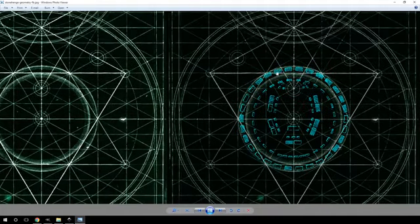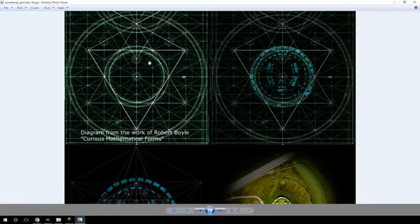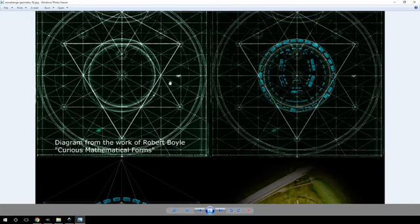The number 30 that you see right here are these stones. They go all the way around, and then you have that kind of repeated in the center here or in the middle, and this is from Robert Boyle, the diagrams I've showed you from Curious Mathematical Forms a while back.